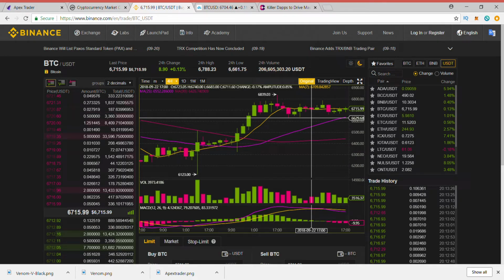I still feel that the bears in this case still hold the strength, and if we do see a sudden spike up, there's a very good possibility that there would be a reversal and going down even further. Again, just be prepared, folks. If you use Apex Trader, make sure you're using that new option to sell to Tether. If there is a drop, it'll protect your funds.